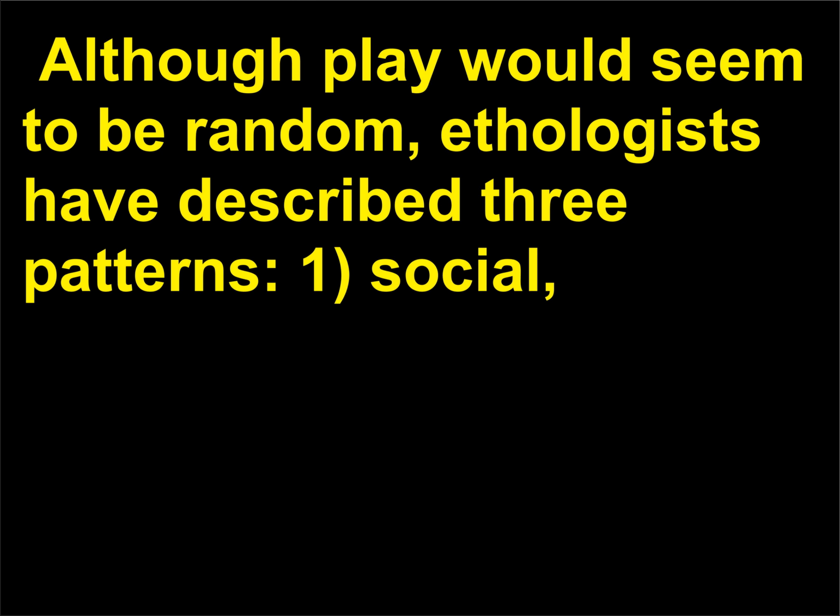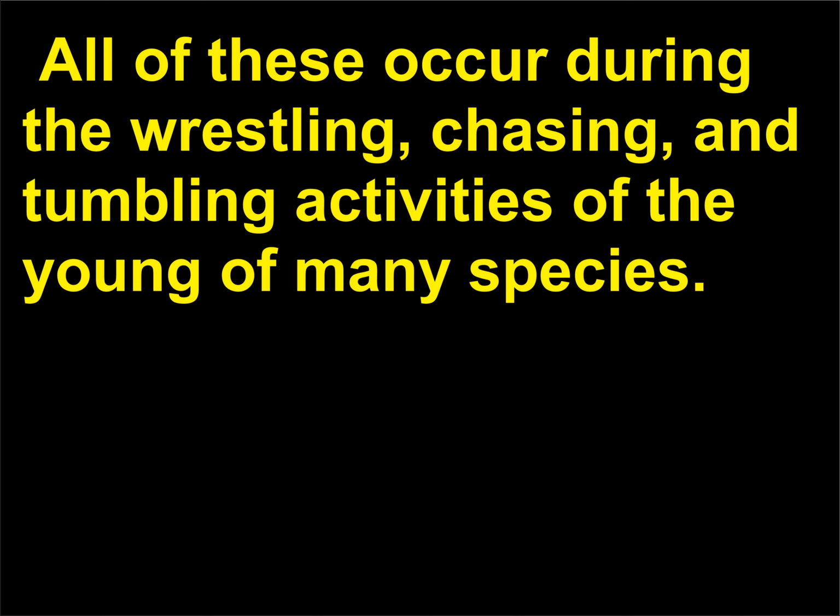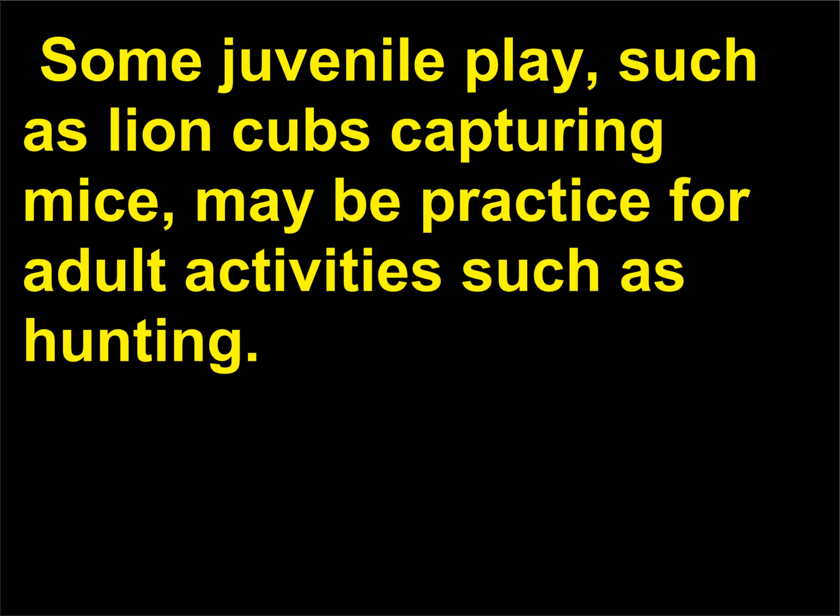Social, for establishing relationships to other animals; 2. Exercise, for development of muscles; 3. Exploration of an object. All of these occur during the wrestling, chasing, and tumbling activities of the young of many species. Some juvenile play, such as lion cubs capturing mice, may be practice for adult activities such as hunting.